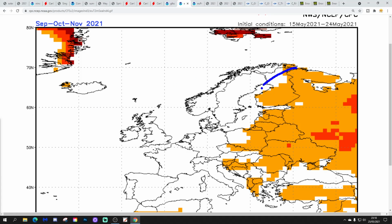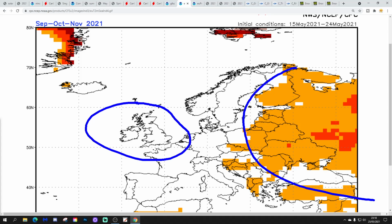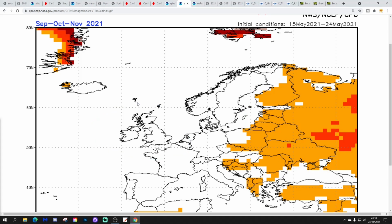Warm anomalies are pushed well away from us into the far eastern part of Europe. The rest of Europe has no signal, which for this model could be a little bit cooler than you tend to expect, because normally nine times out of ten the CFS will be going to town on warm temperatures.